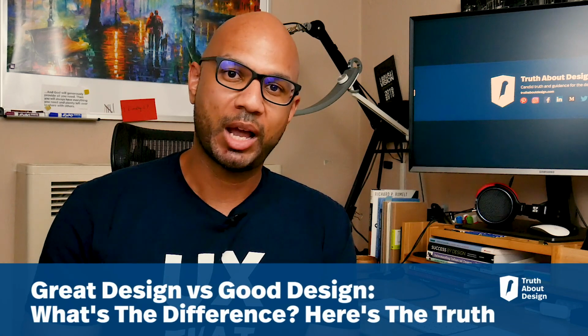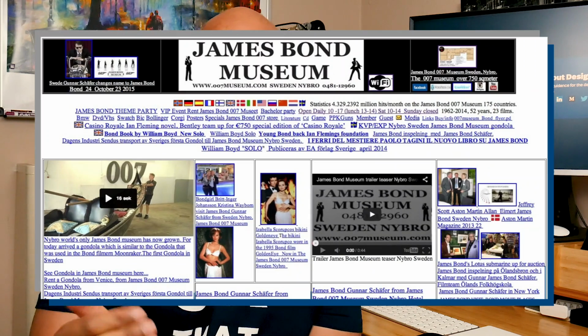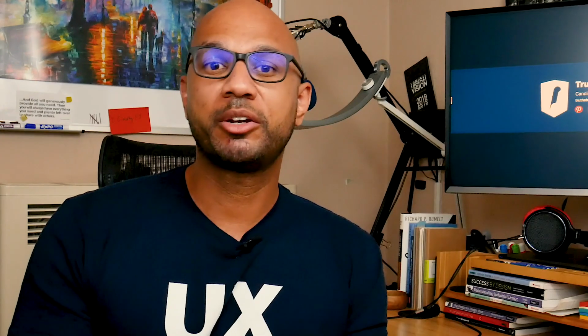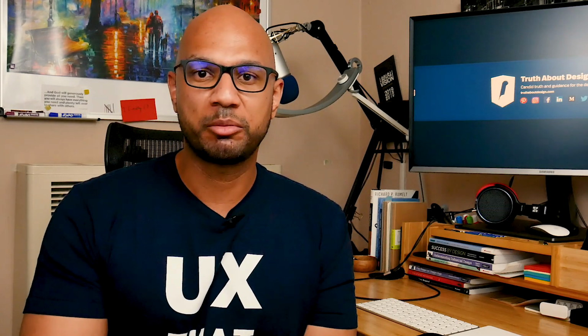The lowest common denominator for interface design has risen over the last decade. You see a lot less of these types of interfaces where things are just kind of all over the place. We figured out how to make user interfaces look okay and function reasonably well. Industry standards have emerged in the same way as you have them in other mature industries.